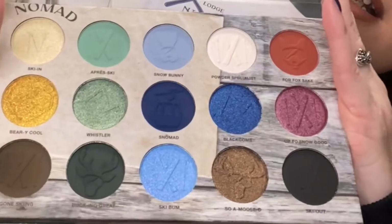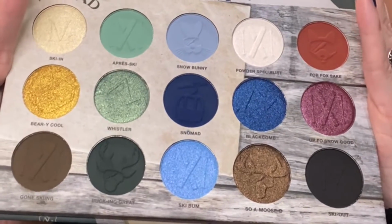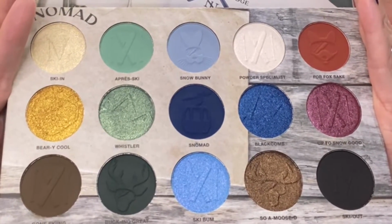I'm probably gonna do 3 looks today, 1 on each eye, and then I'll come back and do a 3rd look with both eyes that I can wear all day. I just want to plaster my face with these. I'm going to zoom in on the palette so you can get a really good up close reconnoiter of what all the shades look like. They're so pretty.